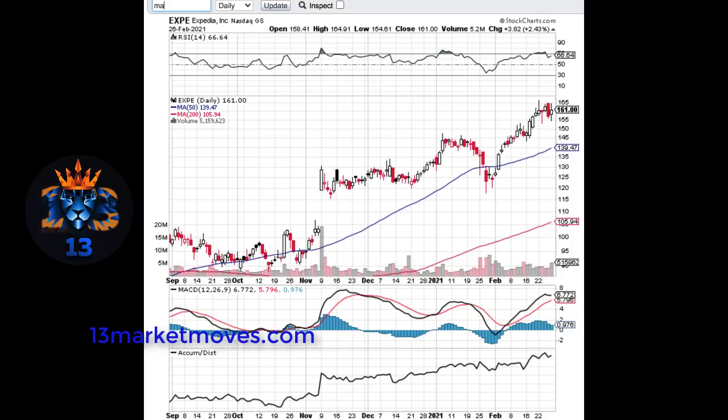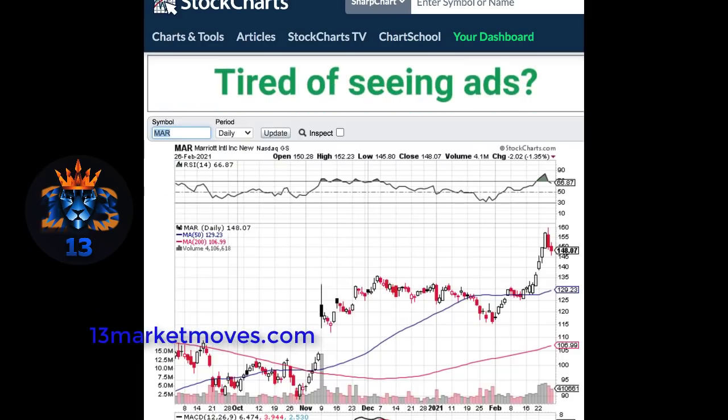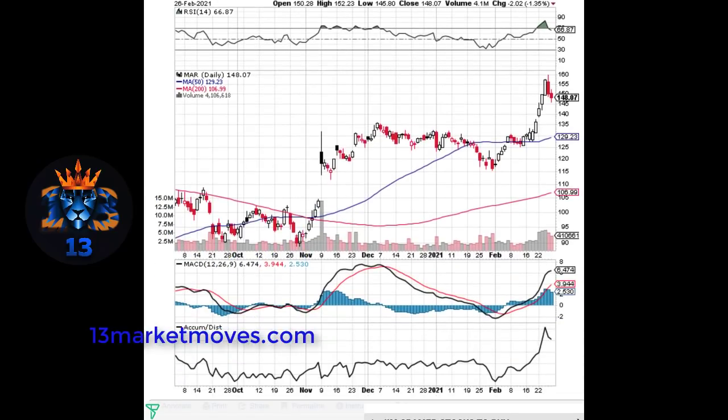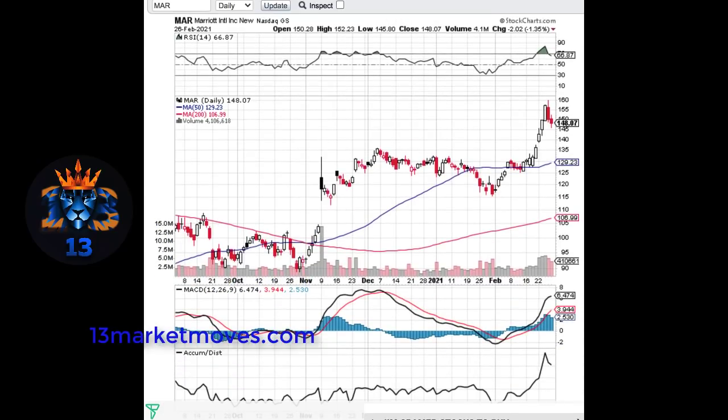So here's what we got. Marriott. Marriott has never traded when the economy was perfect, when everybody was traveling, before anybody found out about Zoom and that they can conduct business from home. Before Zoom was ever discovered, Marriott was never trading at this level right here. And now because the economy is reopening, it is. And guess what the coincidence is? The stock also moves higher on the worst earnings report in its history.